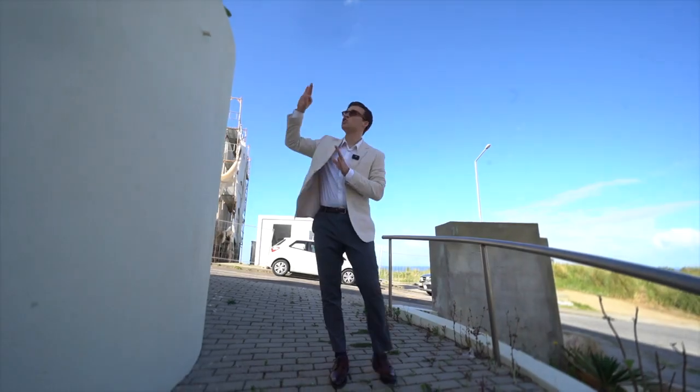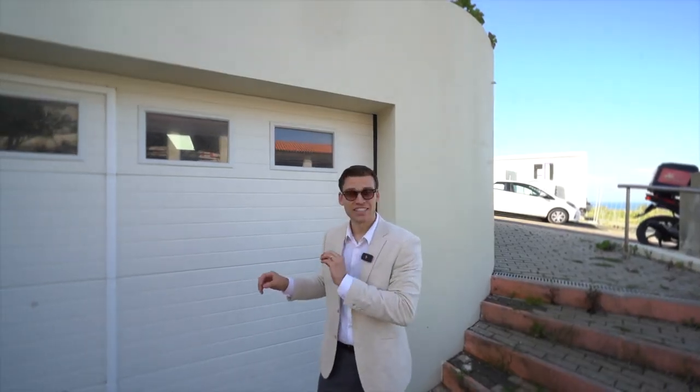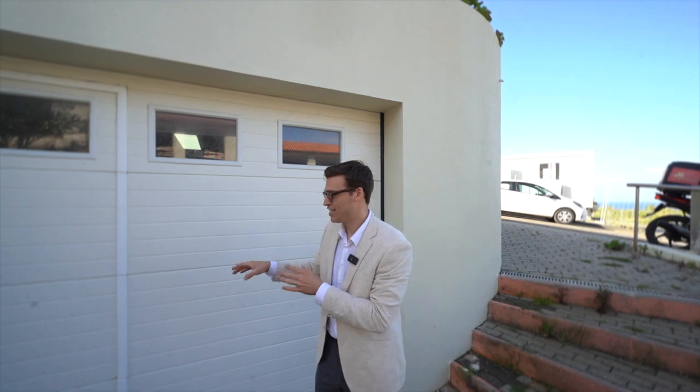Okay, so this house has 3 different floors. We're gonna start on the very bottom floor, which is actually also the garage floor. My favorite part is at the very top, and I'm super excited to show you, but we'll save that one for the end. What's super cool about this house, or in this garage specifically, it's pretty unique. It actually has a door in the garage.